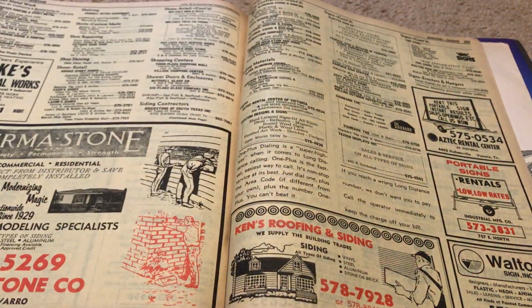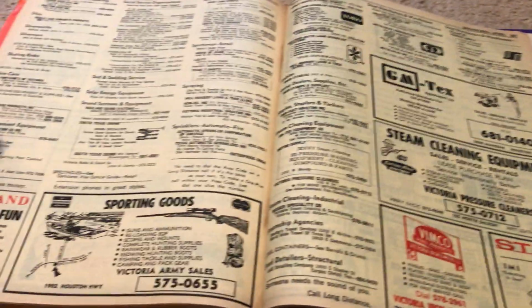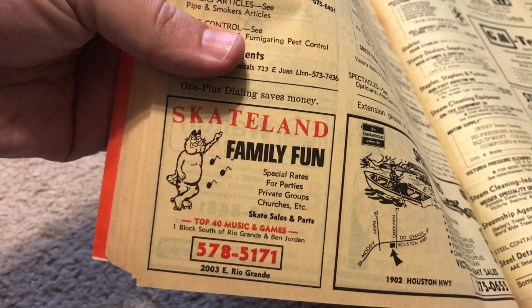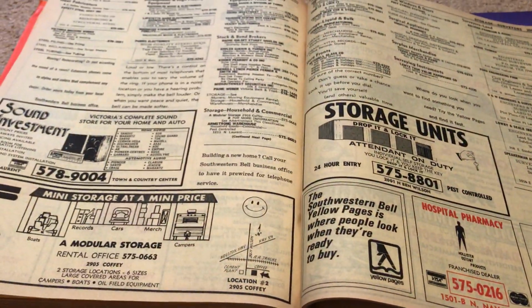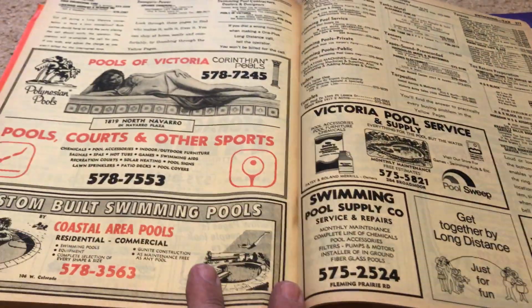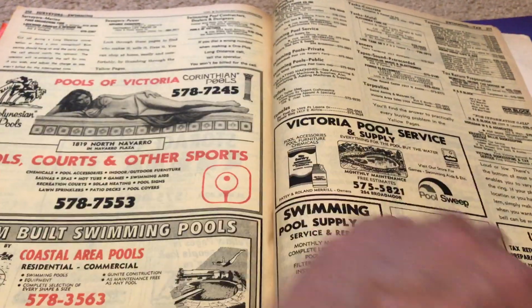All the service stations, sporting goods, Skateland Family Fun. Check out the old picture of Garfield. Oh my gosh, is that amazing or what? Pools of Victoria. Custom built swimming pools.